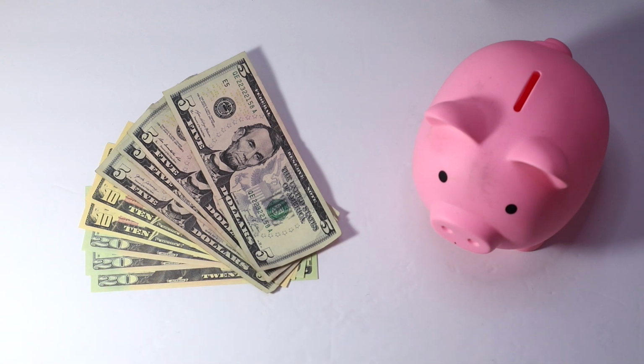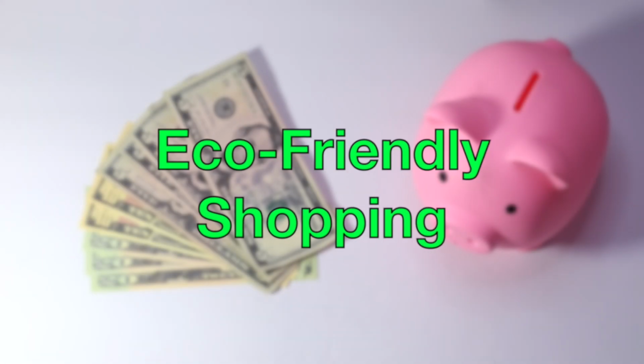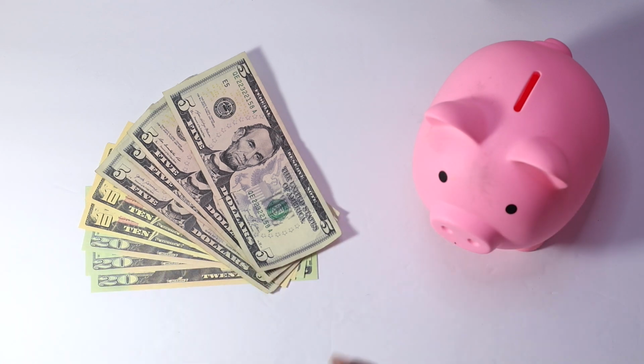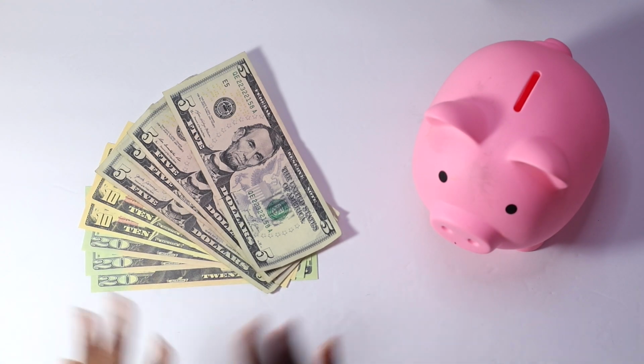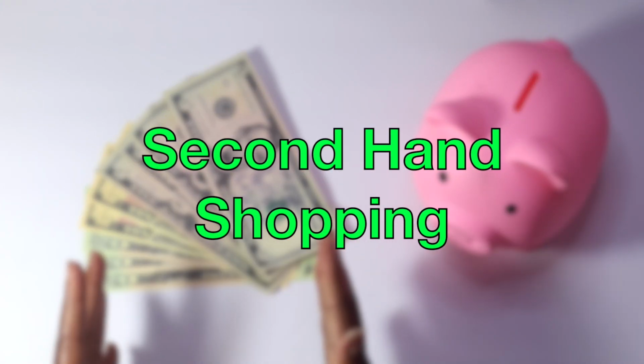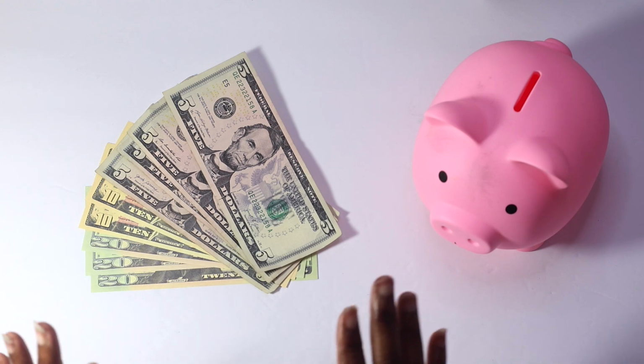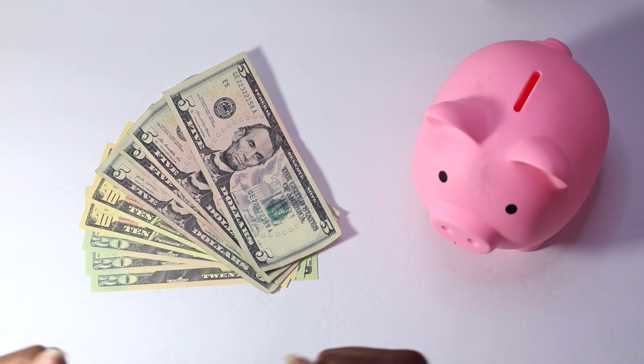We're going to go ahead and get right into some eco-friendly tips for shopping. There's going to be one big tip, with some things that you can incorporate inside. So the very first thing, if you're not already doing it, is to consider secondhand shopping as an alternative to purchasing new. It's a sustainable and budget-friendly option when shopping.